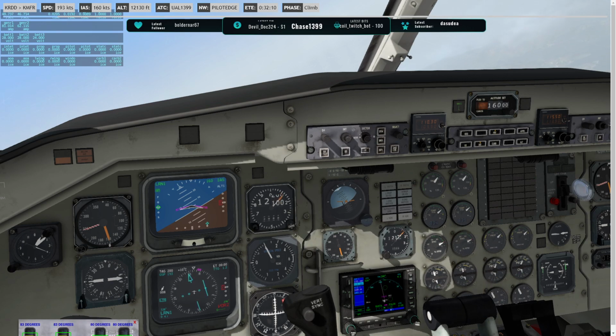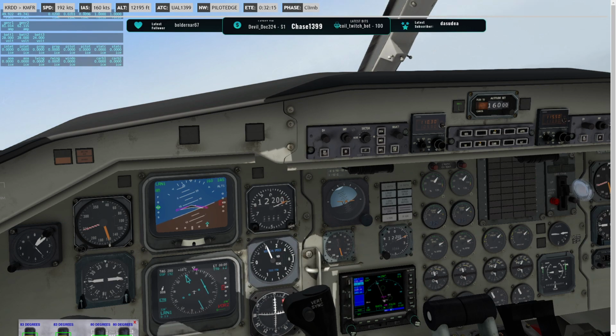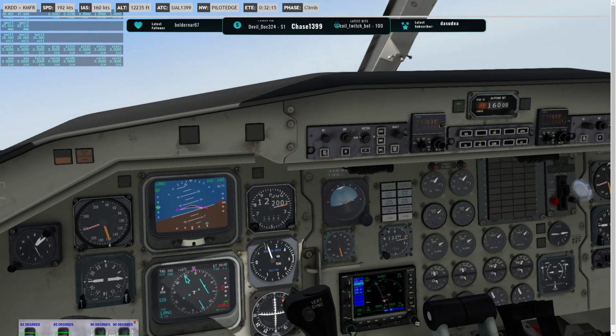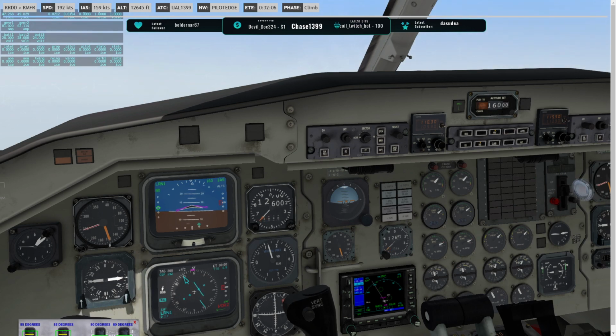Push us up to 85. Oh, that makes more sense. Yeah, you can technically fly in Florida on PilotEdge, you just won't have any ATC. Contact tower, Gamma Jet 232.